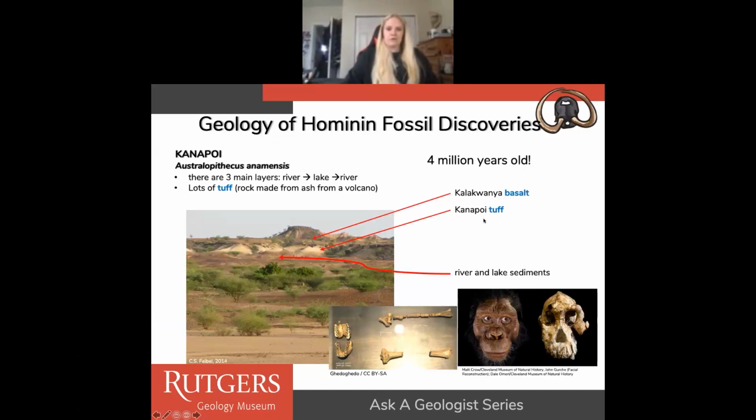And the next oldest fossil that we find in Kenya is Australopithecus anamensis. And this was found in Kanapoi, and Kanapoi is the first place I ever did my field work. So I have a very special place in my heart for it.